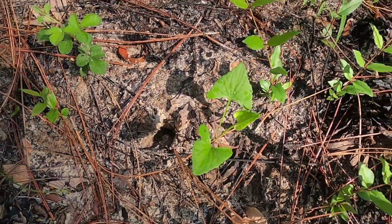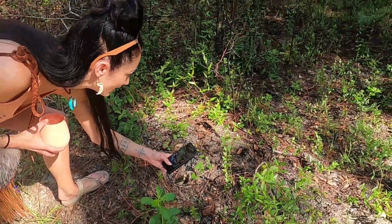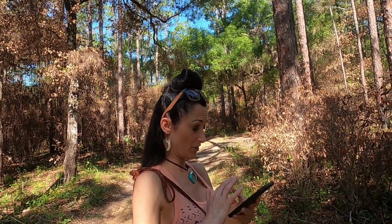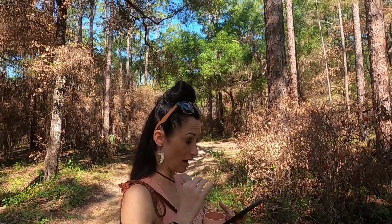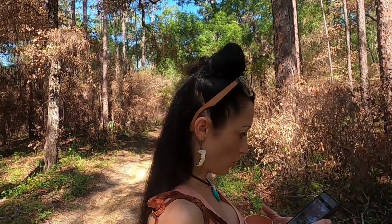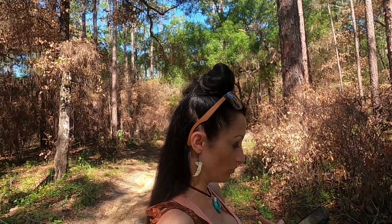That's kind of neat. That looks like something good. Looks like an arrowhead, doesn't it? I bet you're right. And I'm telling you, that's the way it works. When your eyes are attracted to something, it's like, ah, that's good for something. Well, it's a violet. Marsh blue violet. Edible marsh blue violet.